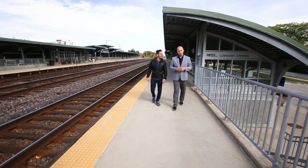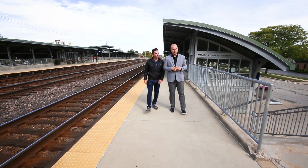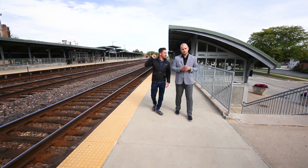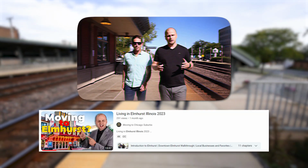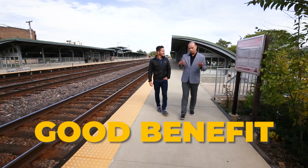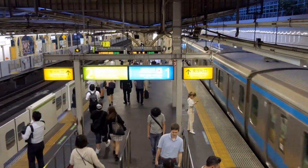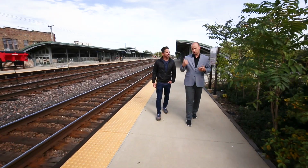Hey, so we're downtown Lombard. We always want to talk a little bit about transportation, right? We're at the metro stop. This is the Union Pacific stop in Lombard. You got it. It goes all the way to the city, and to the west, all the way out to Elburn. Right, so this is the same train line as you saw in our Elmhurst video. If you want to jump on the train, you can do so. I think this is a good benefit and a good pro of living in Lombard. You have the metro stop right over here. If you're commuting to work, if you want to get a job in Chicago, you can always go on a train and go to your office.